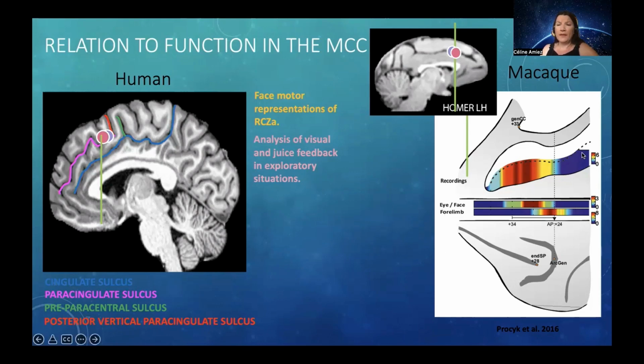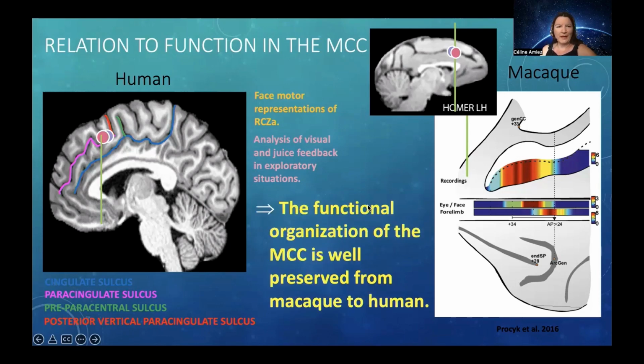In macaque, we did a meta-analysis of electrophysiological and anatomical studies. And so here the dorsal bank is the cingulate sulcus with the fundus with the dotted line. And here in the color-coded area, you can see where we find studies finding reward-related or feedback-related activity in the reddish part. So all recordings you can see were done in the dorsal bank of the cingulate sulcus, and you can see that this region also falls close to the genu of the corpus callosum there. Here you can see an example. And at the same time, if we look at the face motor representation, they are almost colocalized in the same region. So from macaque to human, the functional organization of the mid-cingulate cortex is well preserved.